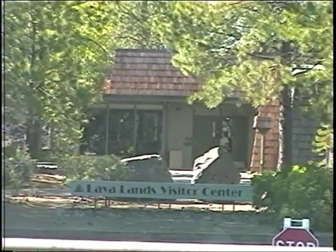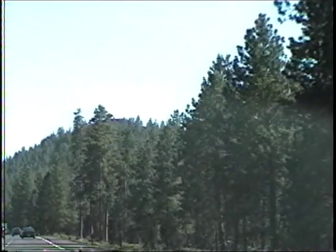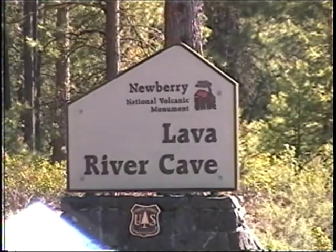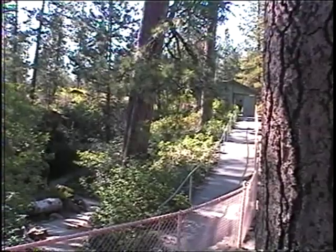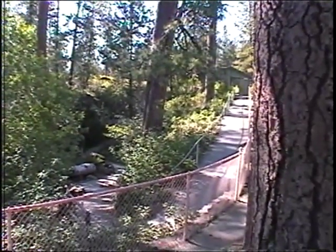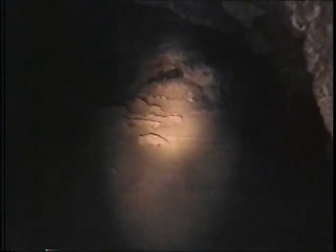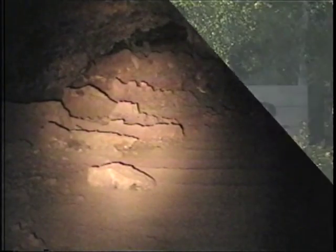Lava Lands has an interesting visitor center. Plus, you can drive to the top of this old volcano and look into the crater. Further south, you can rent a lantern and walk over a mile back under Highway 97 in the Lava River Cave. It's really a big cave. The ceiling must be about 20 feet high. When you finally get to the end of it, it's full of sand clear up to the top.